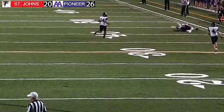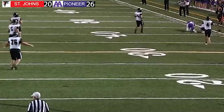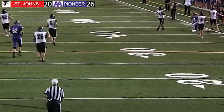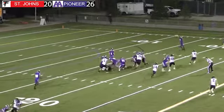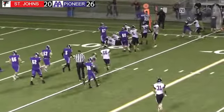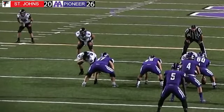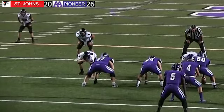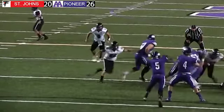2nd and 10 from the 20-yard line. Again, Fisher split out wide to the left. Daly in the slot to the left. Peterson Sand wide to the right. Trusty in the slot to the right. Atkins, the back in the backfield. Quick throw out to Daly on the far side. Daly trying to get beyond the line of scrimmage, and he is taken down. They'll give him about a yard, maybe a yard and a half. That'll make it 3rd and 8 for Pioneer.